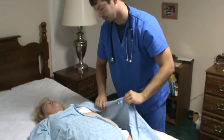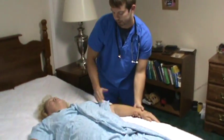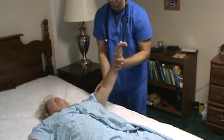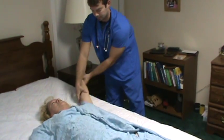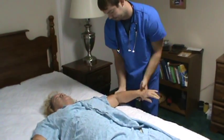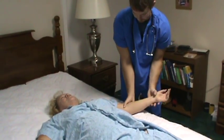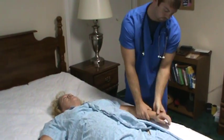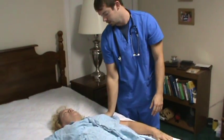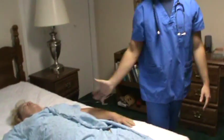Alright. After this, we're going to go through passive range of motion. We're going to do abduction, adduction, flexion, and extension of the shoulder, elbow, and the hand. Range of motion seems to be intact. For the upper extremity, we're only going to use one side because of the time constraints, but we would do the same on the other arm as well.